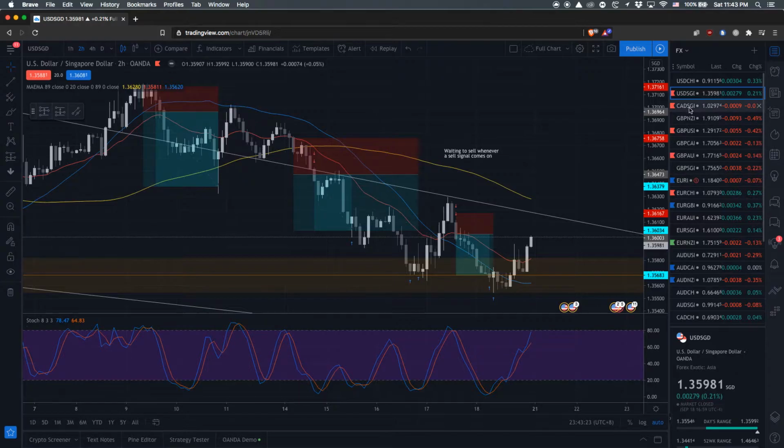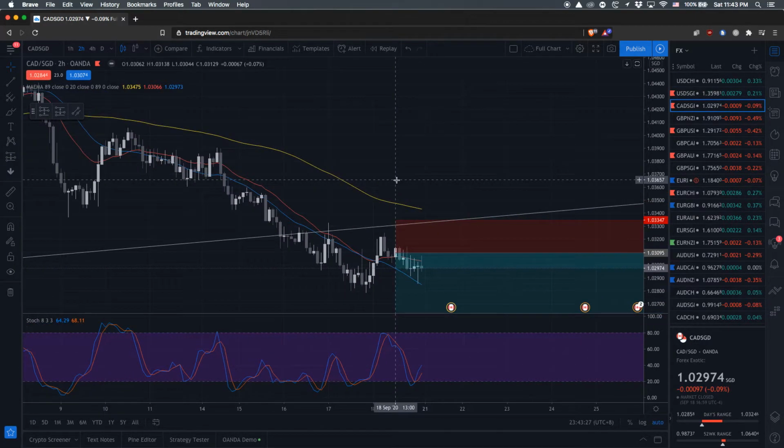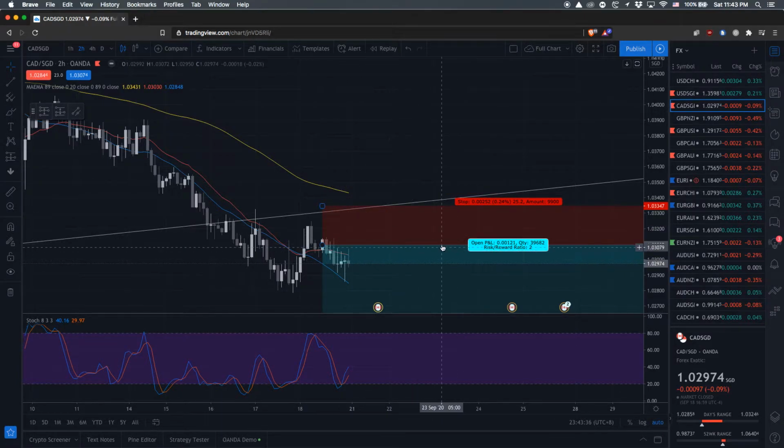So yeah, what I do is I write notes. For example, if I'm eyeing a certain trade, I'll just write some notes to write down what I'm looking for to remind myself. So this is a trade that I did not take, but I was intending to. So that's why there are levels here.